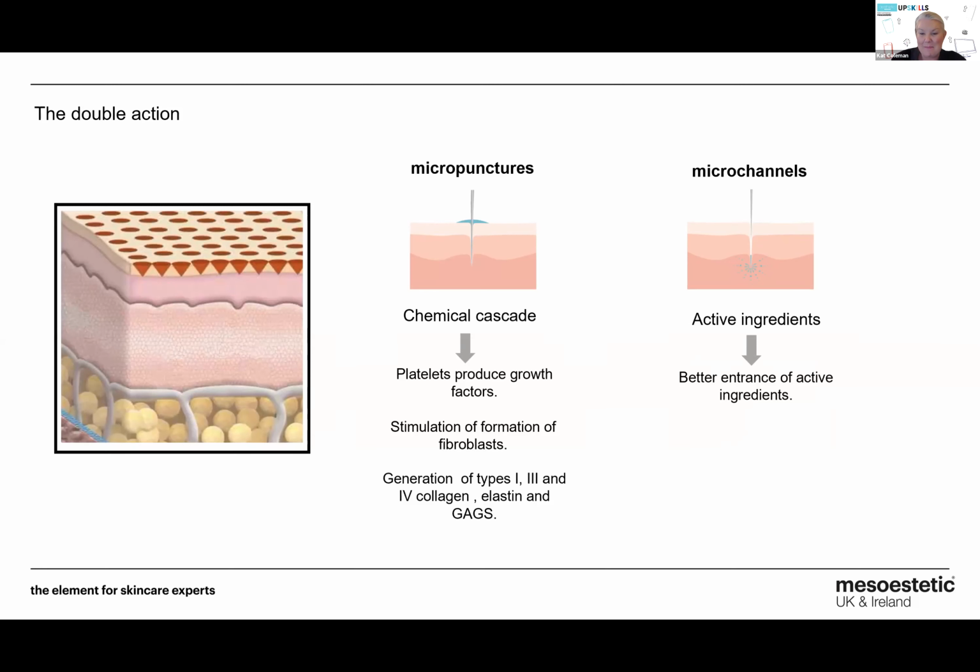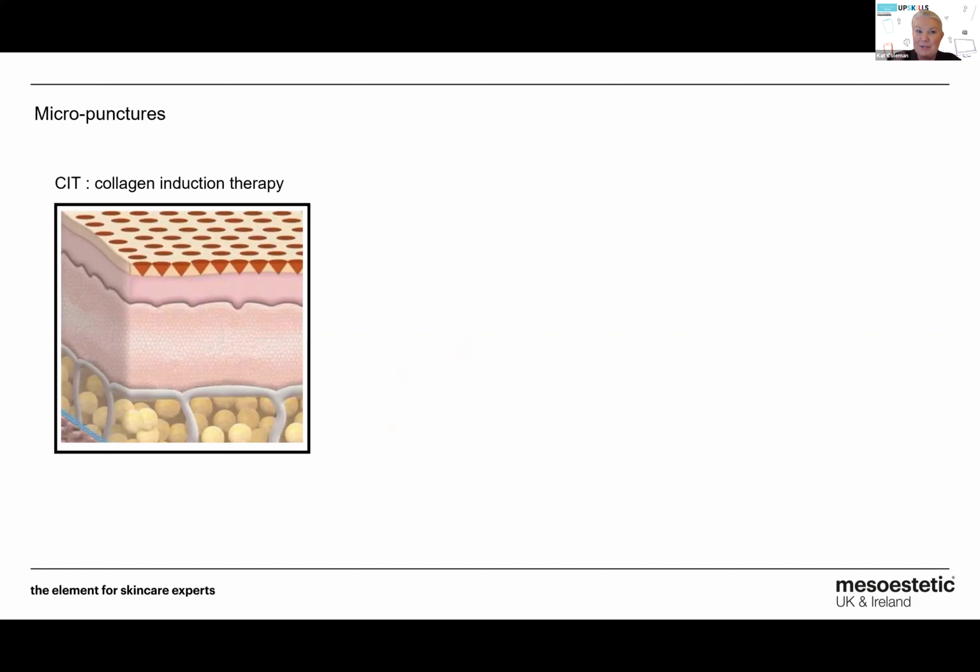A greater absorption, so you'll get a deeper penetration, which then will allow for the maximization of treatment efficacy. So it's really good to have that confidence thinking I'm going to get some awesome results here for my client, not only from the mechanism of microneedling, but also from these active ingredients, which is what I'm going to introduce you to as well today.